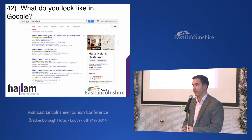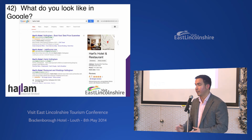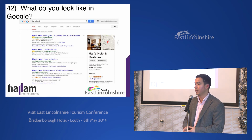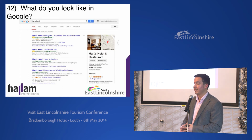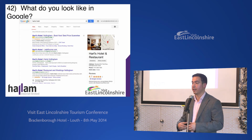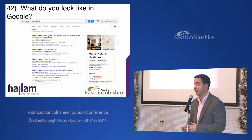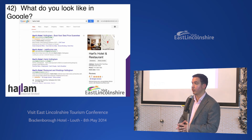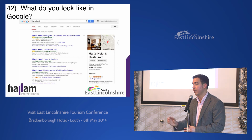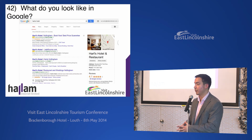Maybe when you go home, you can try Googling yourself and seeing what you look like in Google. This is an example of Hearts Hotel in Nottingham. What you can see on the screen is what happens when you Google that term. Where it says ad, the little yellow things, is where people have paid to get to the top of Google. There's a service called pay-per-click, and you can pay Google to get you to the very top without having to do search engine optimization. All the ones in yellow are advertisements. Beneath that, you'll see the organic results, the people who have got there naturally.